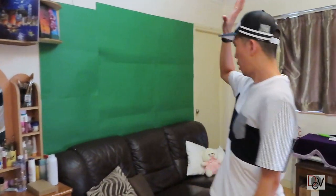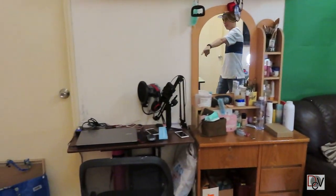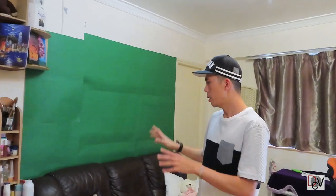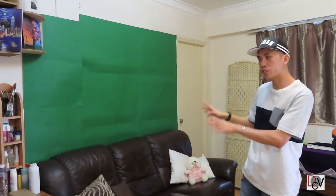So here is the layout of the apartment. Once you enter this apartment, this is the main living room. As you can see, there's a big sofa, plus there's a vlogging area from here. Since she's a vlogger, what she wants to achieve is to make it a vlogging area together with the living room. So we will make it more functional.